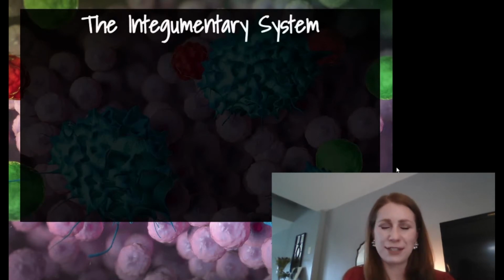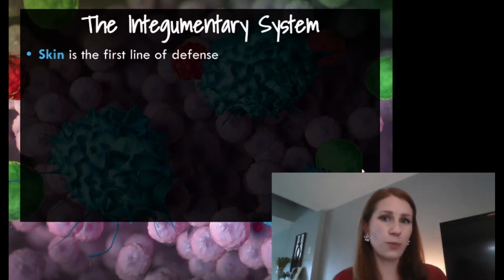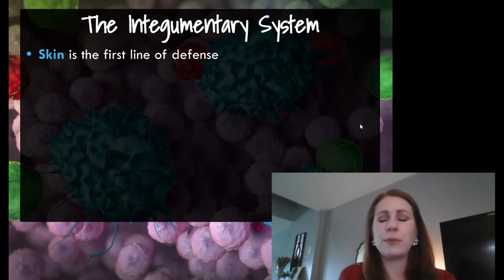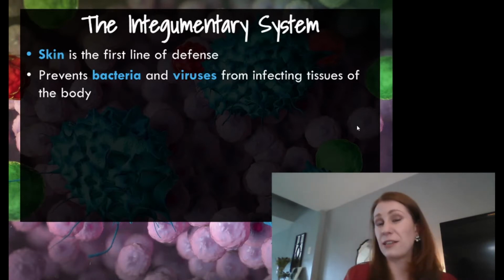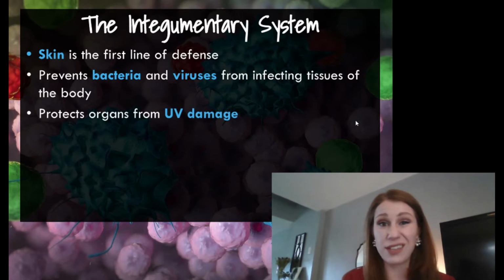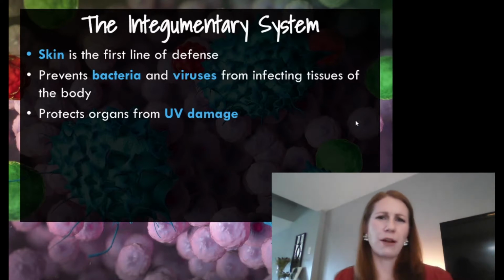The integumentary system is our first line of defense. This is our skin. So if you think about it, this should make sense. It's the outermost part of your body, and it's meant there for protection. So our skin is going to be protecting us, and it uses a couple of different things to do this. One, it's a physical barrier. It prevents bacteria and viruses from getting inside of us and infecting the different tissues of the body. It also protects our organs from the damage from the sun. Instead, our skin can be damaged, but that's generally better than having your heart or lungs damaged by UV light.